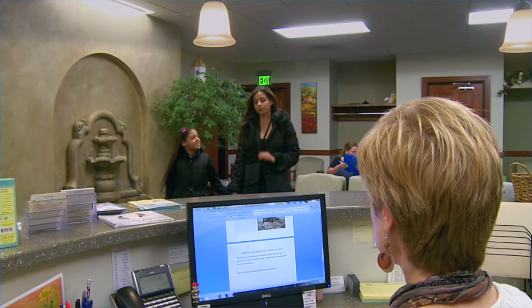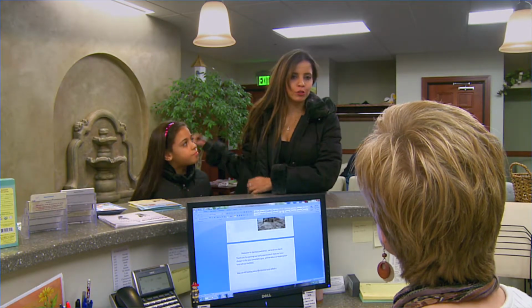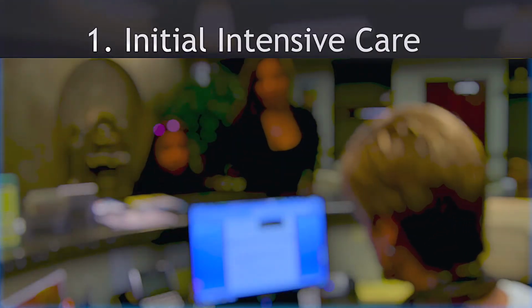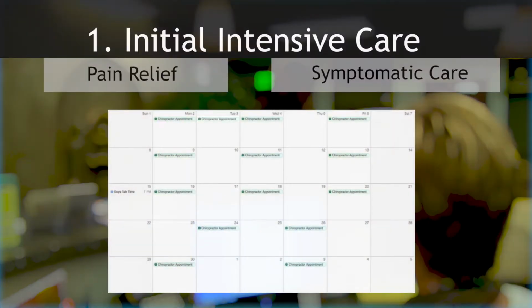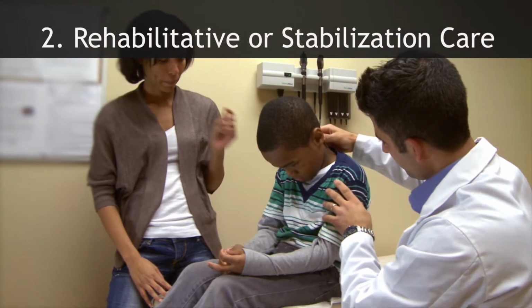Whether you're seeking relief from obvious symptoms or adopting a wellness approach to better health, chiropractic offers 3 stages of care. The first type is initial intensive care, also referred to as pain relief or symptomatic care. The purpose of more frequent visits over the first days or weeks is to help you reduce your most obvious symptoms.